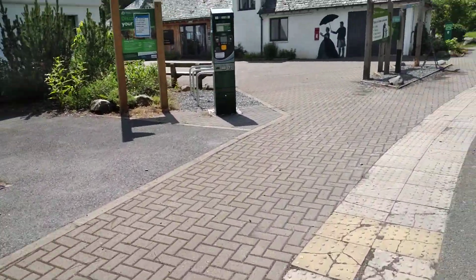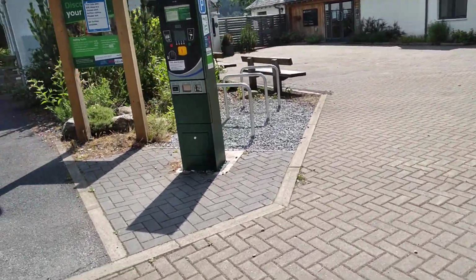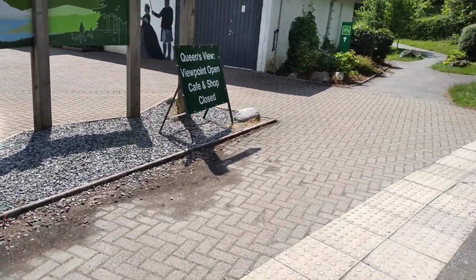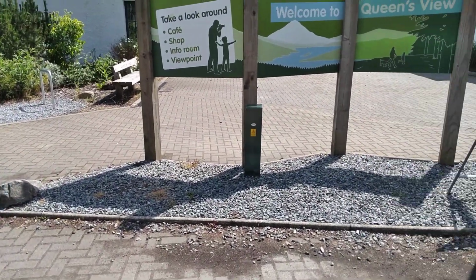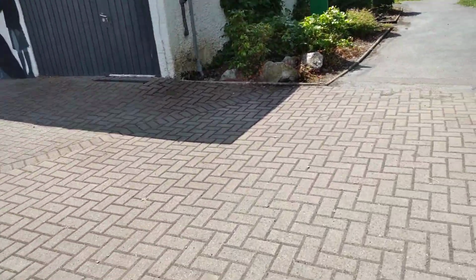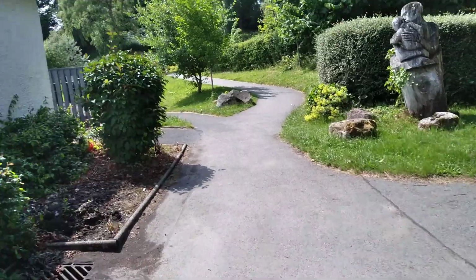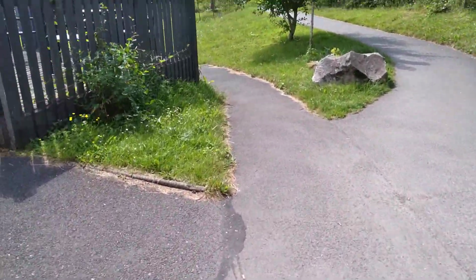Let's have a look. Oh, that BMW just sounded lovely. That must be the way down it, I think. Queen's View. Viewpoint cafe opening. Don't really know which way to go. Another butcher's down here, I suppose. That's a gift shop, closed.